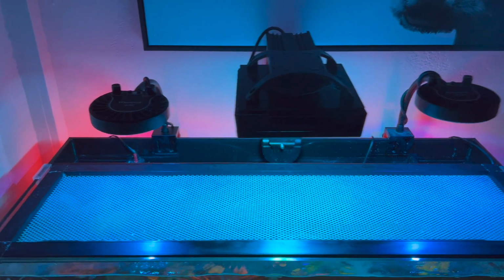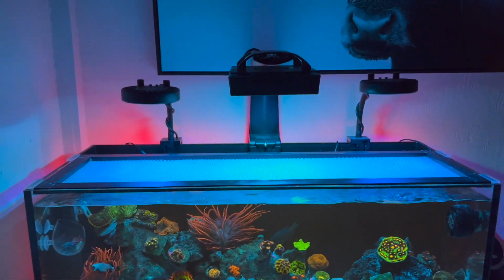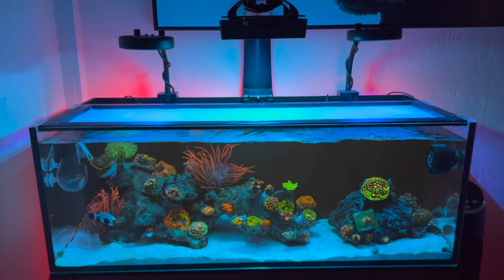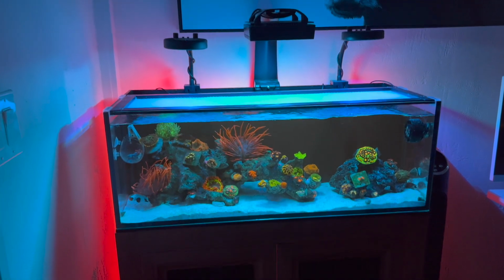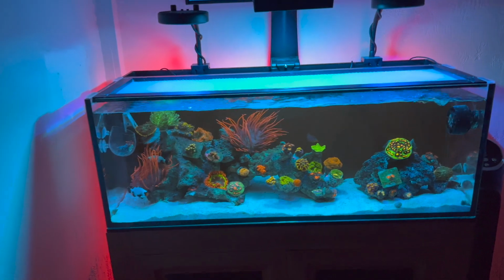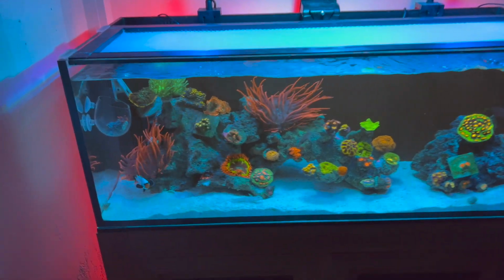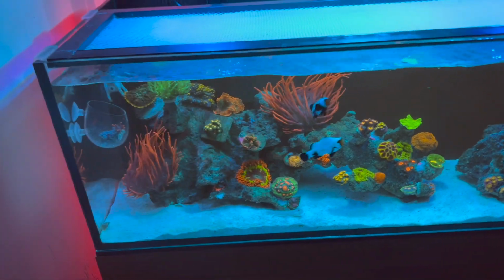But this looks good. I got the A80 tunas on timers. On the Radeon, I am using one of the pre-made settings. I believe it's the, I can't remember which one I'm using, but it is a pre-made template that I'm using. But enough about that, guys. Let's talk about some of these corals.